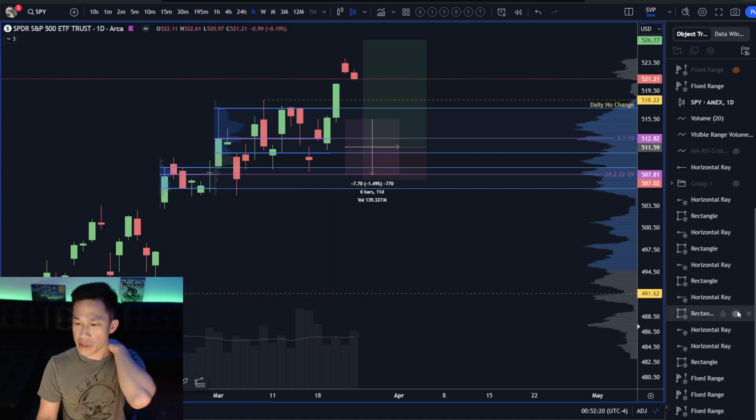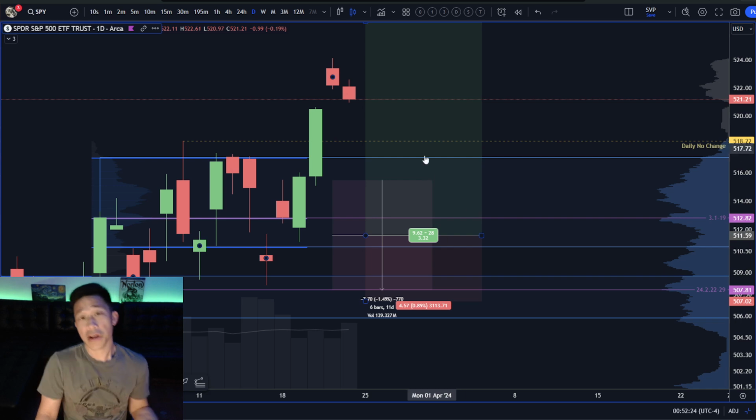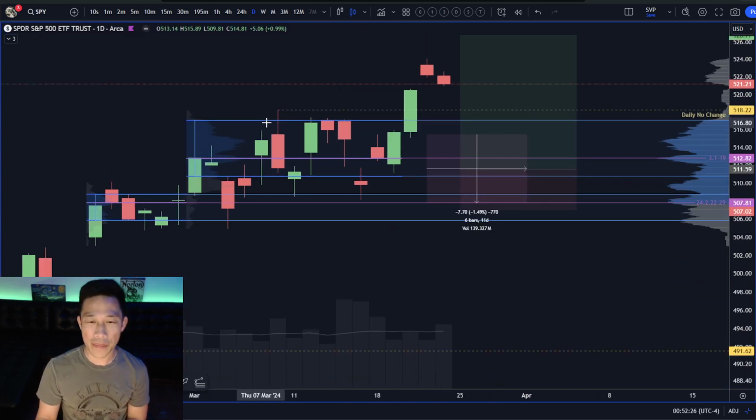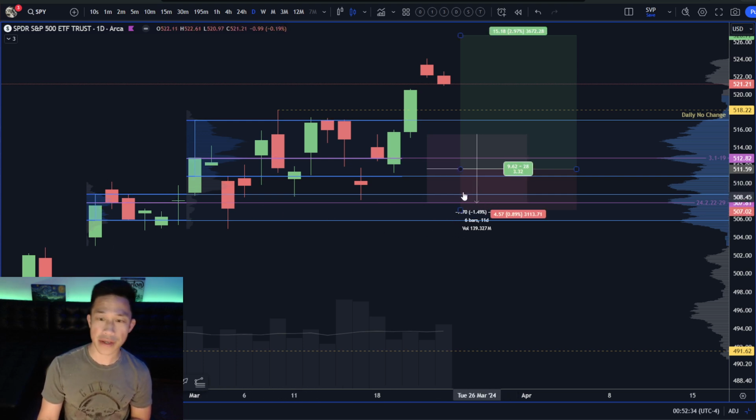Now that's obviously an old one. I don't know, maybe I moved this by accident. Either way, this is what I think is a pretty reasonable new conservative trade zone, right? It would cover your point of control of this daily balance. Stop out slightly under it or whatnot.